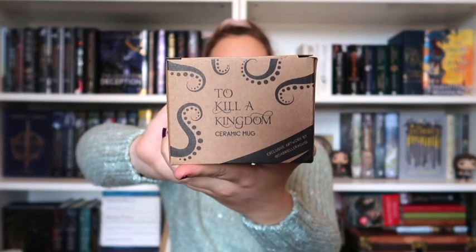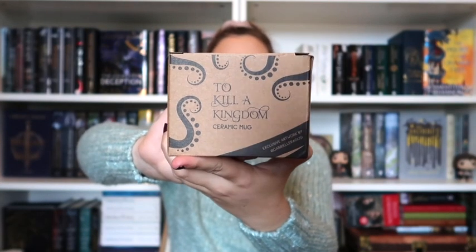Right, so I'm just going to grab whatever's on top and show you guys. I feel like that's the best way to do it. So let me just grab the first item. Okay, so the first thing in this box. Okay, and I've kind of spoiled myself straight away because it does say on it To Kill a Kingdom ceramic mug. I have read To Kill a Kingdom by Alexandra Christo. I have actually met her. She was doing an event with Sasha Alsberg and Alice Walker in Liverpool, I believe, and so I did get to meet her there and we talked about her book and I really enjoyed it. And I feel like this is going to be a really cool mug as well, so let's just see.